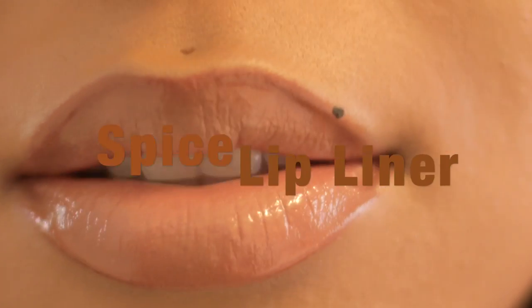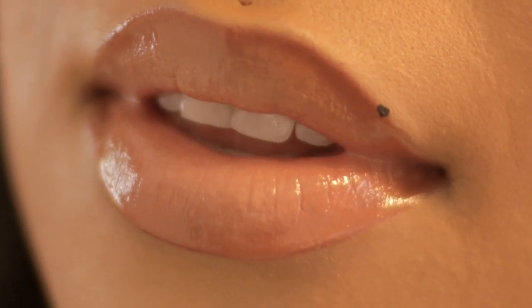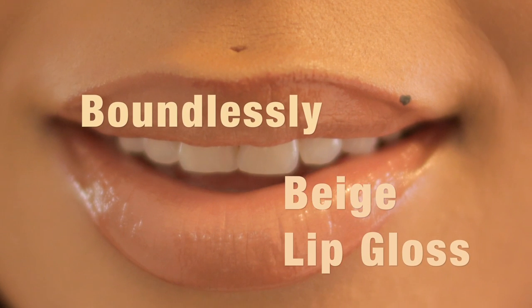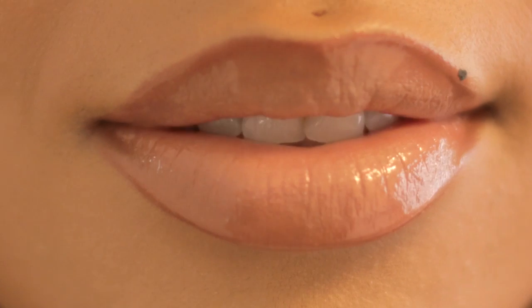One of my next favorite nudes is Spice Lip Liner by MAC. On the inside, I use Fresh Brew Lipstick by MAC and Boundlessly Beige lip gloss by MAC.